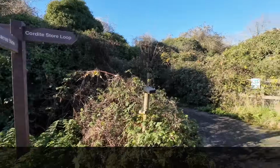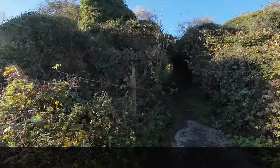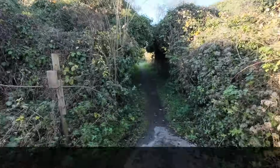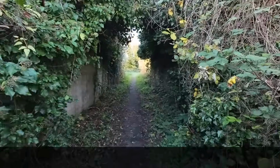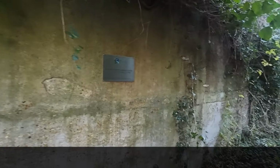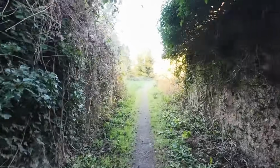So this is the back of the cordite store. Now if you want to see some tame robins, this is the place to come. Around this little bit at the back, you can hand feed them. Get yourself some little mealworms, put them in your hand and stand there. But this is the old cordite store. This was the entrance.